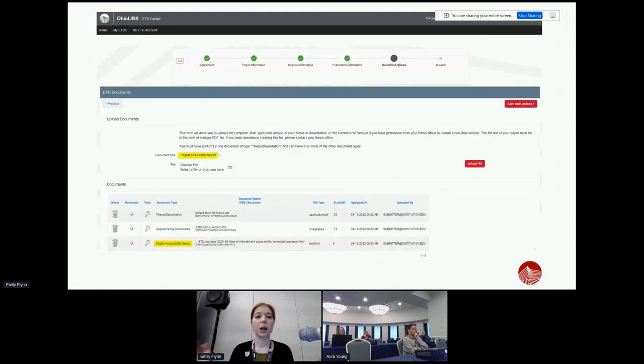This is the document upload page. We've added a new file type. So that's that first highlight on the screen. It says document type, and then a drop down for choosing either thesis, dissertation, supplemental file, or the highlighted one is now the new digital accessibility report. So it is going to be called out specifically as a type on its own instead of just uploading it as a supplemental file and worrying about naming it or finding it later.